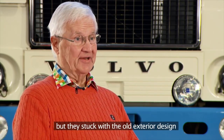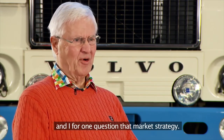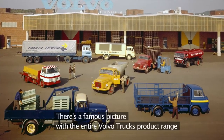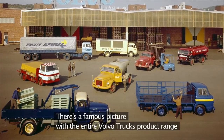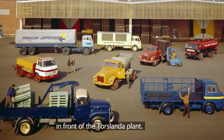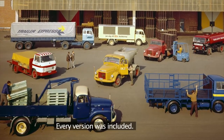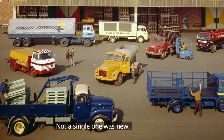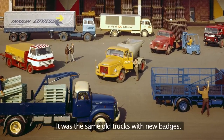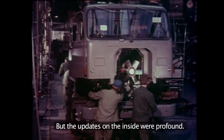Men utseendet var ju exakt detsamma som de gamla och det var ju ingen bra marknadsföringsstrategi tycker jag. Det finns ju en berömd bild där hela lastvagnsprogrammet står uppställt utanför gaveln på Torslandaverken. Och så har man tagit en bild av hur många modeller det var. Det finns inte en enda av dem som var ny, utan det var de gamla som hade bara nya beteckningar på utsidan.